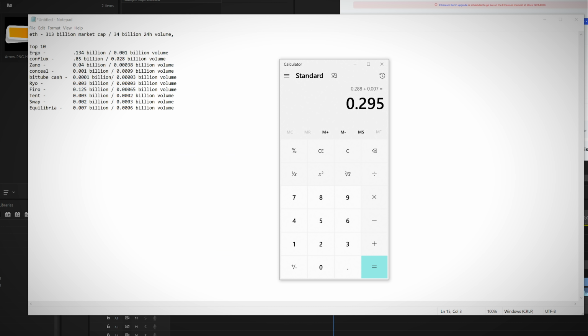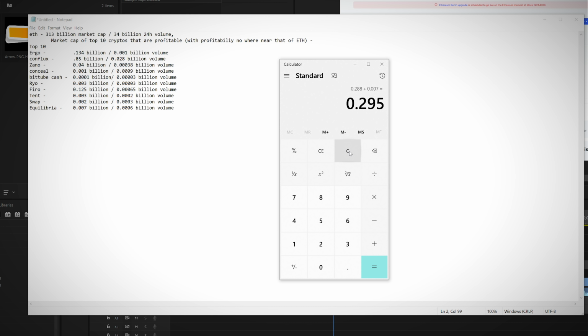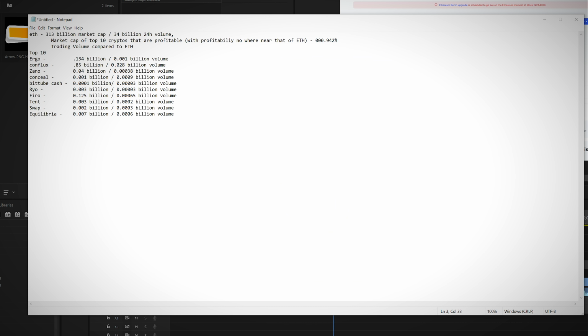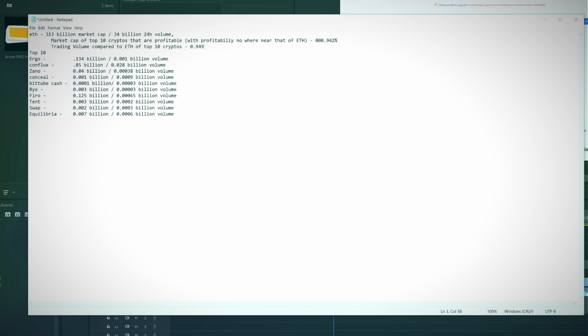So when I did this math, I found that the top 10 cryptos that you could mine for profitability after Ethereum ended up being not even 1% of the market cap of Ethereum. And an interesting trend here was that the 24-hour volume was also under that of 1%, meaning that if you had a lot of crypto miners jumping off Ethereum and going to these other cryptocurrencies, they would simply get overwhelmed, and the profitabilities with that would drop tremendously. So basically, when we talk about crypto mining and profitability, we're pretty much referring to Ethereum.